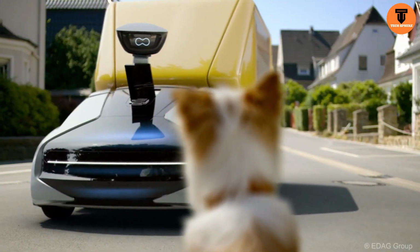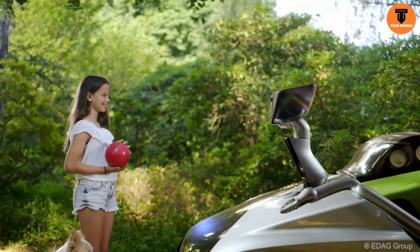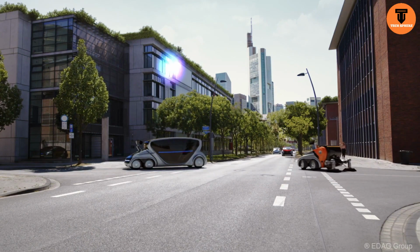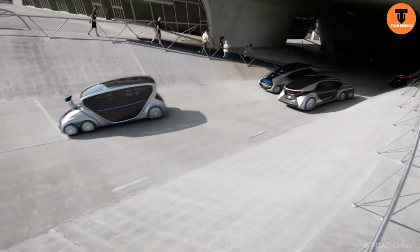And with digital micro-payment systems, it's not just a transportation solution, it's a new way of doing business. So, if you're ready to embrace the future of urban mobility, the EDG Citybot is here to lead the way. It's not just a robot, it's a smarter, greener, and more connected way of life.